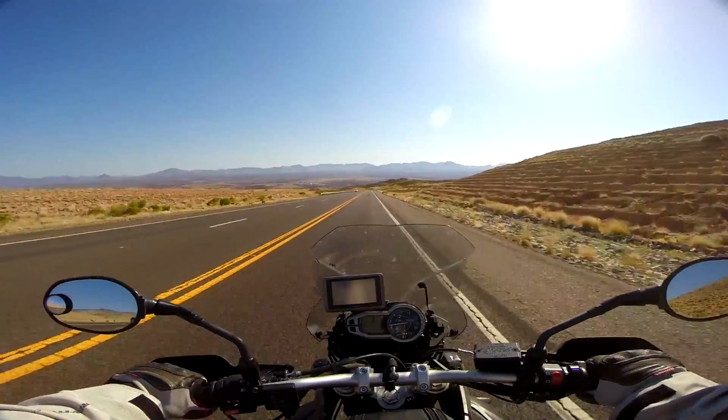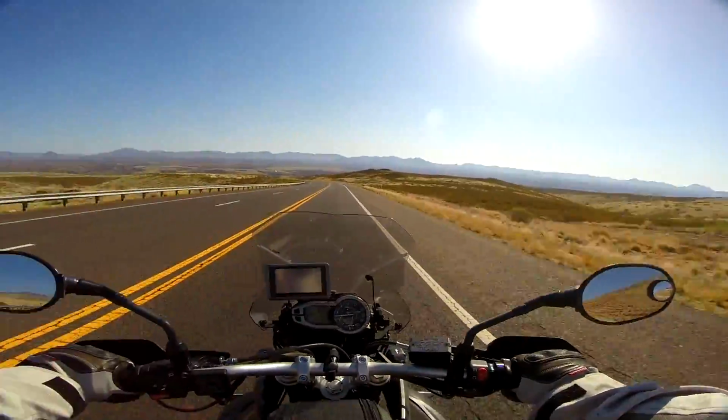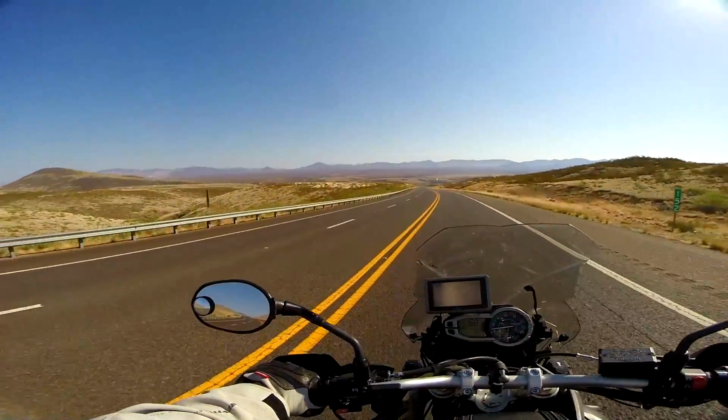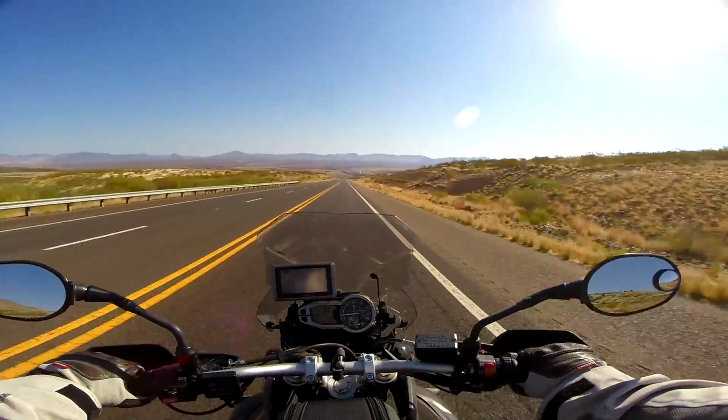We're just at the beginning of the Devil's Highway here, Highway 191 as it's known now. And we're coming into, I think it's Clifton and then Morenci, which is one of the largest open pit mines in the country.